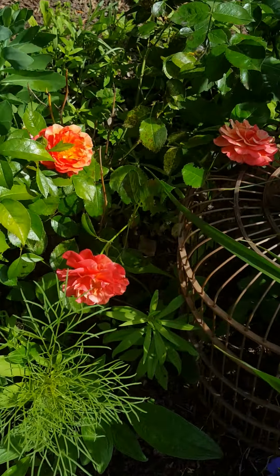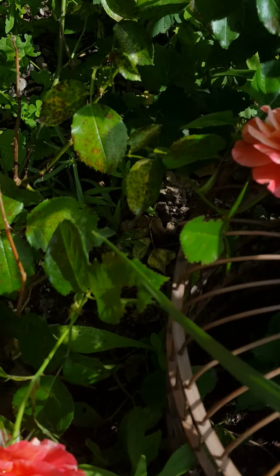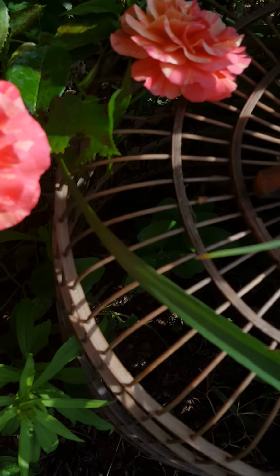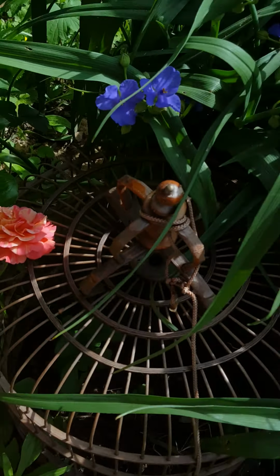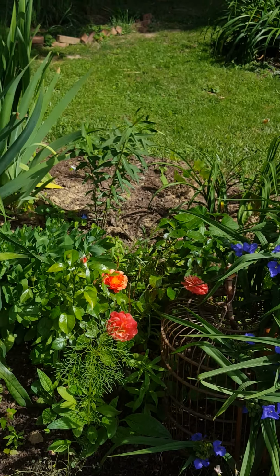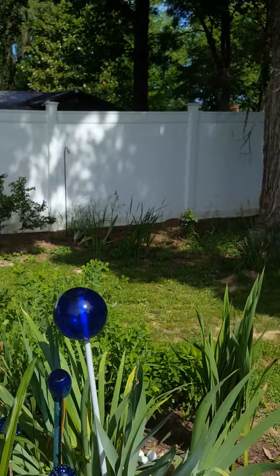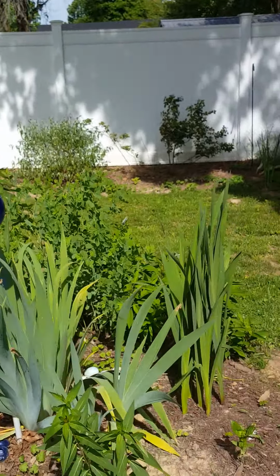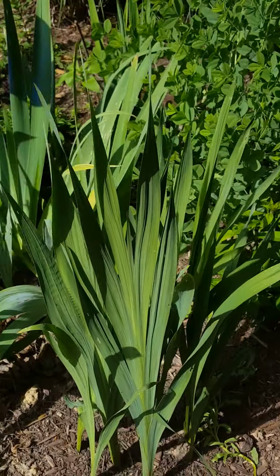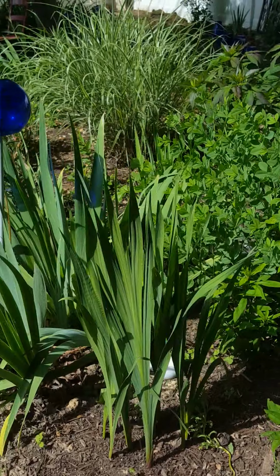This is another rose. I don't remember the name of it, but gorgeous pink color. Looks nice with the blue. We've got irises in there and gladiolus. Gladiolus coming up. Again, I apologize for the dogs.